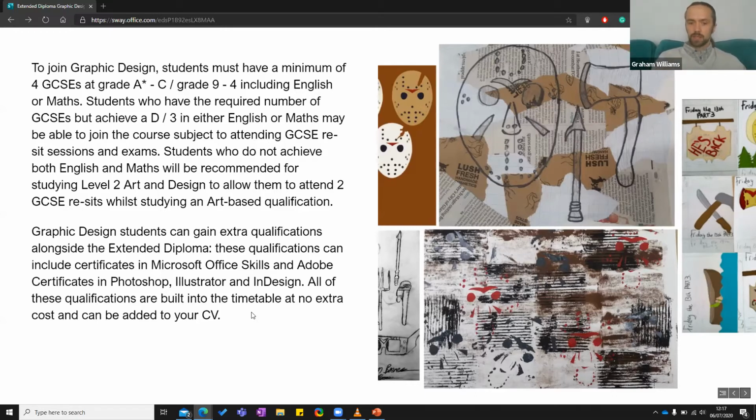They are recognized qualifications. They're not recognized in terms of being a level 2 like a GCSE or a level 3 like an A level, but they are actually official qualifications. It's not Graham prints a certificate and puts your name on it. It is an actual recognized qualification. Similarly for Microsoft Office skills, we can try and fit those in, but they will be qualifications to do with Microsoft Office. So you'd be looking at things like Word, PowerPoint, Excel, probably being the main 3, but we usually try to gear more towards the Adobe certificates because they relate more to our course.